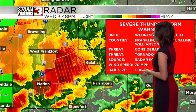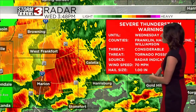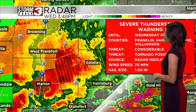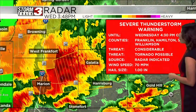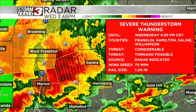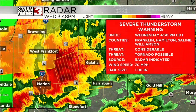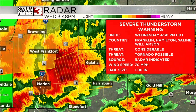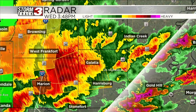And if I were you, I would consider heading to my safe place as well, because even without a tornado in this storm, like many of the others, we're talking about 70-mile-per-hour winds and hail that's about an inch in diameter. An inch in diameter is about a quarter. So decent-sized hail. And then, of course, those very strong winds. Those are moving into the Galicia area, into Saline County, and moving probably just to the strongest part of the storm, making its way just to the north of Harrisburg.